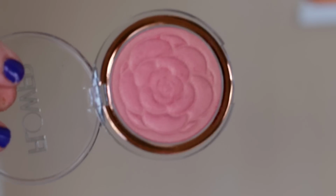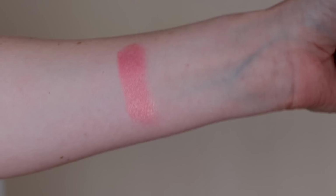Number 8 is the Flower Beauty Flower Pots in the shade Warm Hibiscus. I feel like a broken record, I'm always talking about these, but they are so good. If you haven't tried them, you are definitely missing out. The formula is so nice. They're so blendable. They look so natural on your cheeks. And this shade in particular, it's like a really warm pink with gold shimmer to it, but again, the shimmer isn't anything too crazy. It doesn't enhance texture on my face. It's very finely milled and I feel like it just adds that little bit of glow to your skin, and I do tend to wear glowier blushes more in the spring and summer.